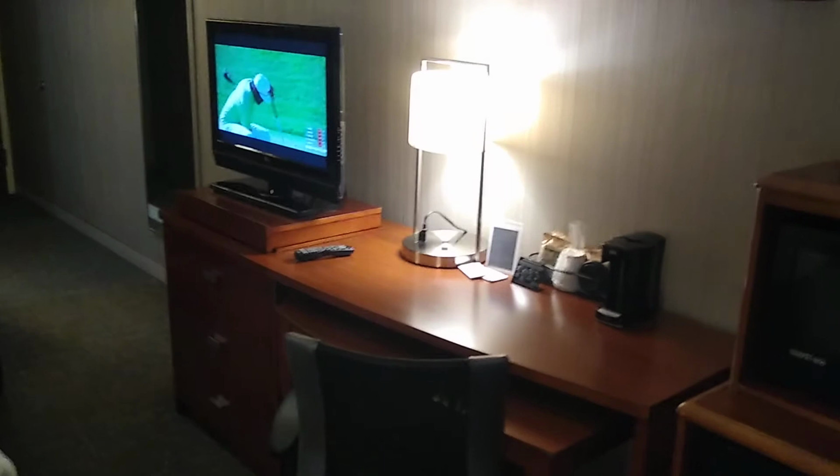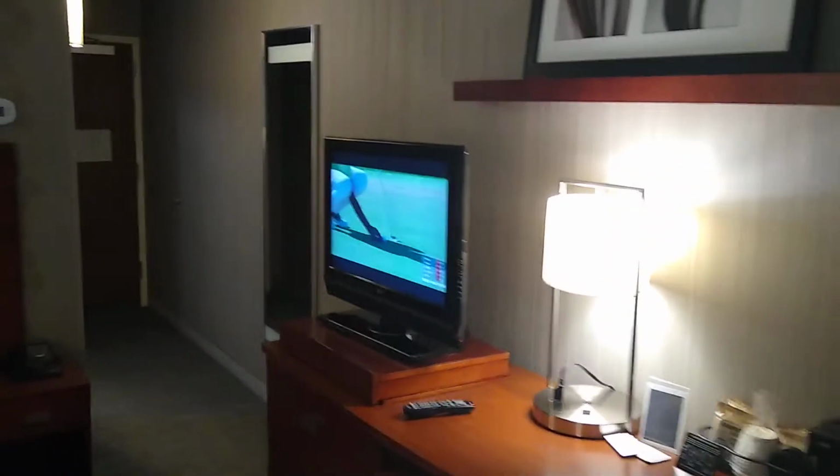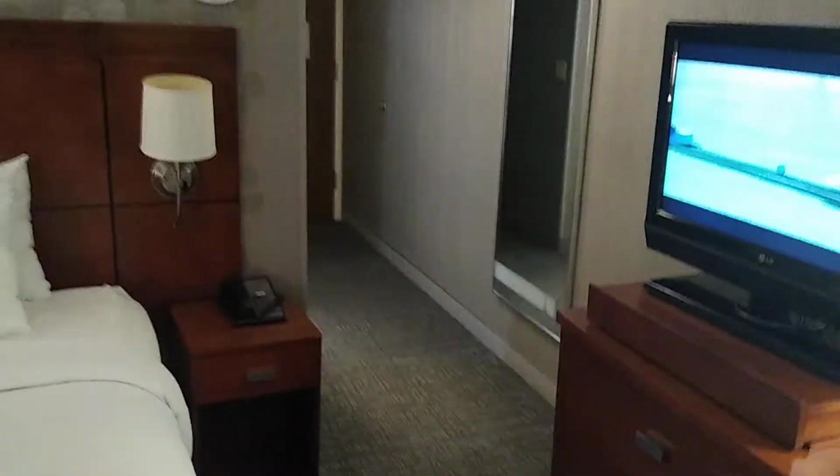So I think the average night to stay here was like 60 or 70 bucks. I think I paid 57. I had a 10% off coupon. So pretty darn good deal for this hotel room.